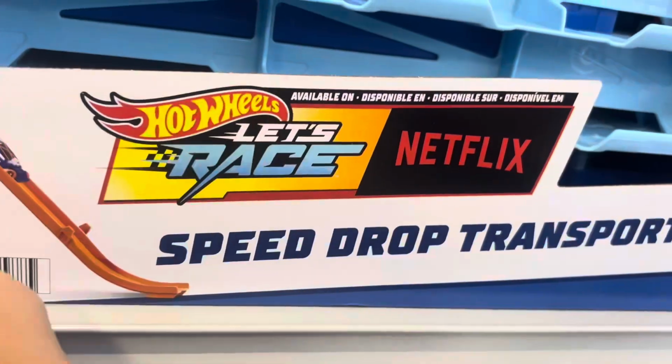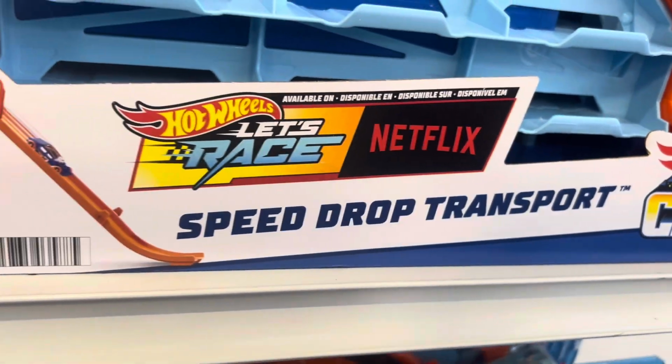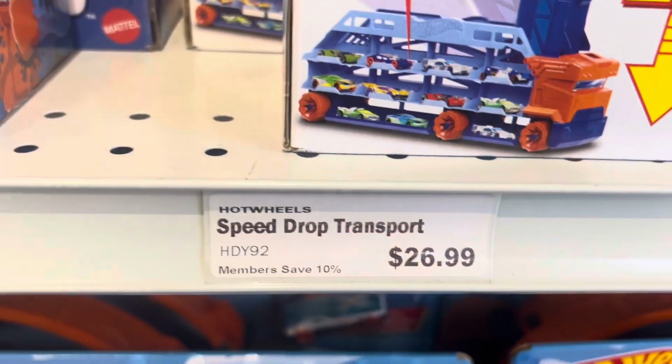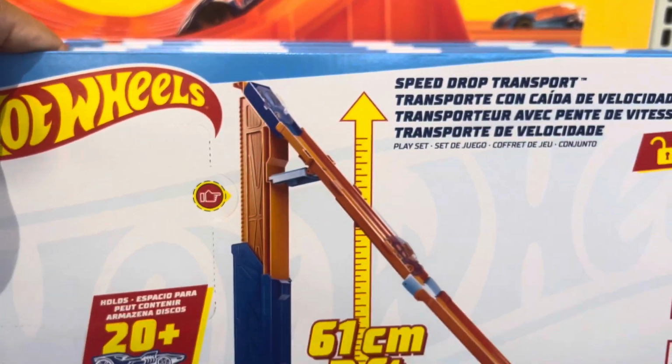Yeah, we got it one. It goes up to 2 feet here. Speed feet drop or transport. This is one from Netflix. Hot Wheel Let Rice, $26.99 here. Two feet drop. Looks like on the back.